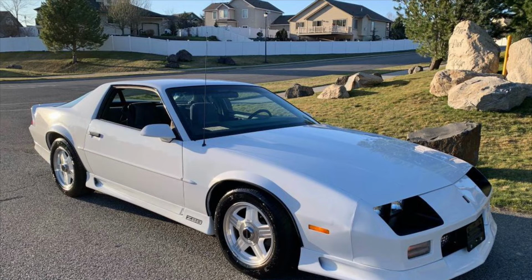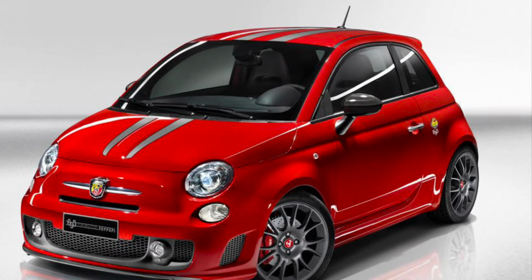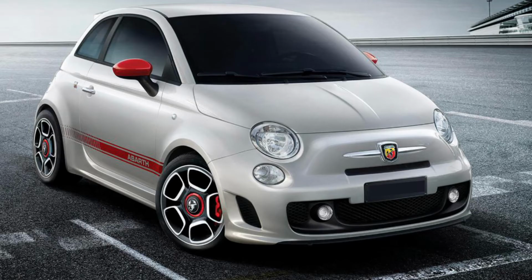But you're not going to like what beats it. In fact, I hate... Yeah, the Fiat 500, or Abarth 500. It gets 0-60 in 6.3 seconds. Well, actually 6.6, and it's got less horsepower than the Camaro, but it's so cool. And it's got one of the best sounding 4-cylinder engines fitted to any car today. So I'm sorry if you like the Camaro, I really am.